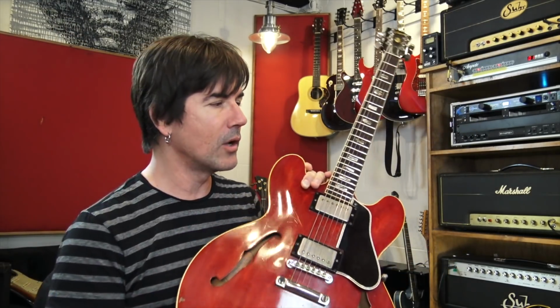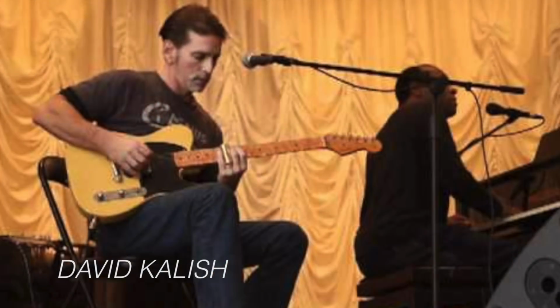So one day I'm in there, and there's a group of guitar players in there. There's a terrific guitar player I remember in particular named David Kalish. And there's probably 4 or 5 of us. We were all standing around, sitting around in kind of a group, just plugged into an amp and passing around guitars that were in the shop.